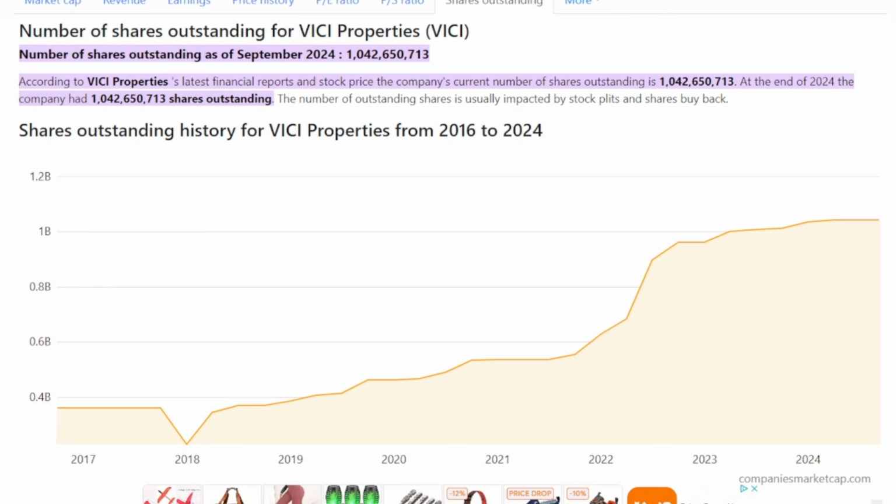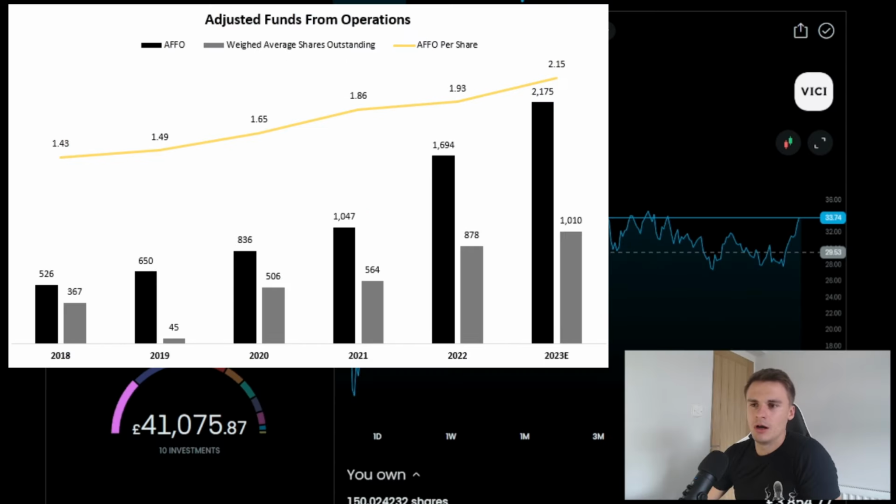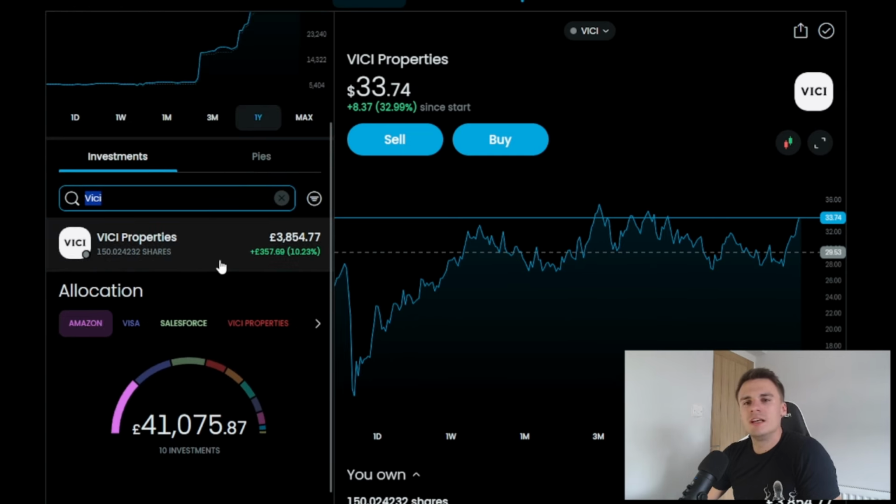I'm not a massive fan of REITs. I don't like the dilution of shares that they do to leverage against creating money, because it actually dilutes the shareholder. But they do reward shareholders, and the actual AFFO per share is going up. So I still like VICI and how it's performing and its runway for growth. It'll just be whether REITs perform well in the future for me.